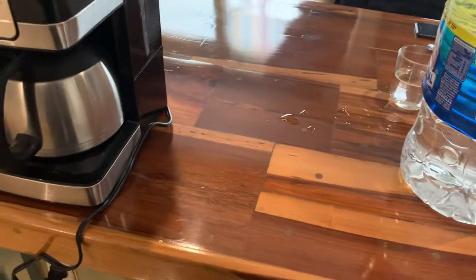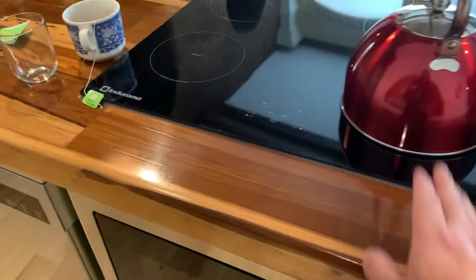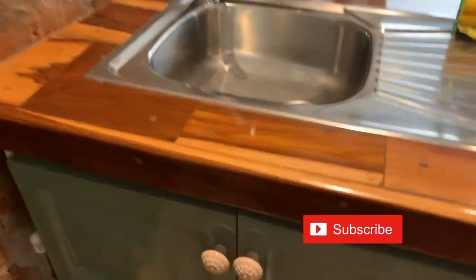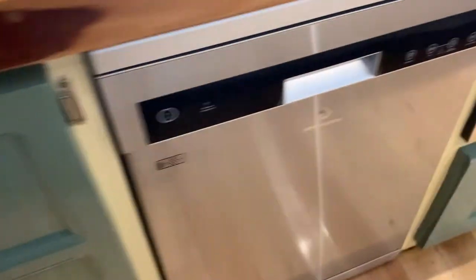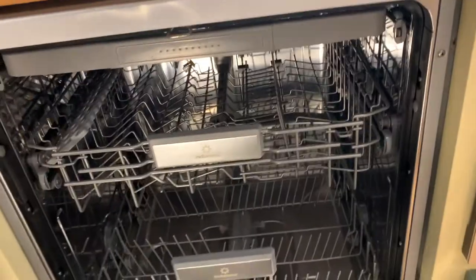We already made a mess here. Coffee pot, kettle. My partner already made some tea. And this is a cooktop. And this is, you know, a vent if you're gonna cook. Lamp. And that is the sink. More cupboards with the trash and such. And you know what? We even have a dishwasher. So that's cool. So you don't have to wash your dishes.